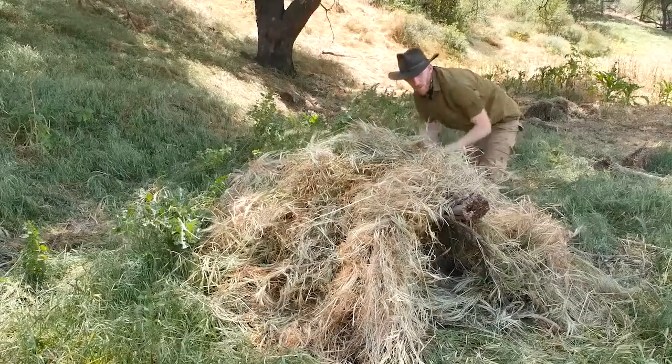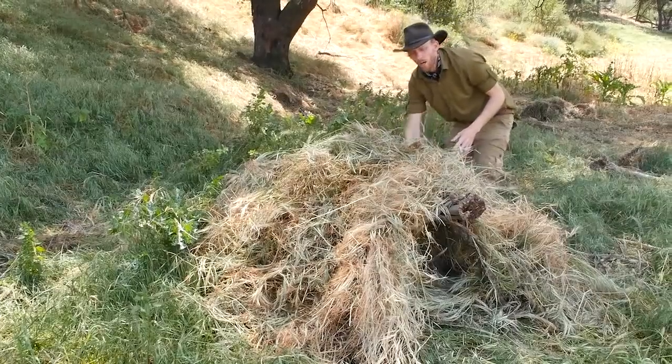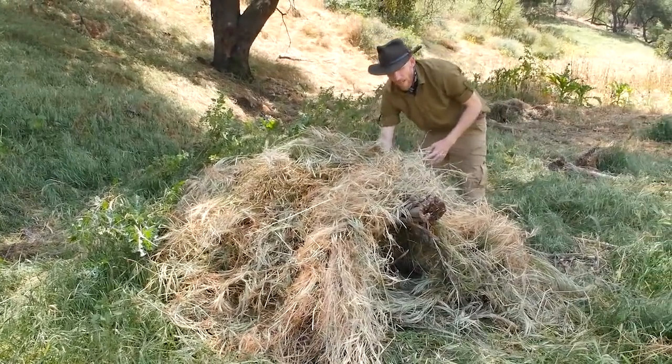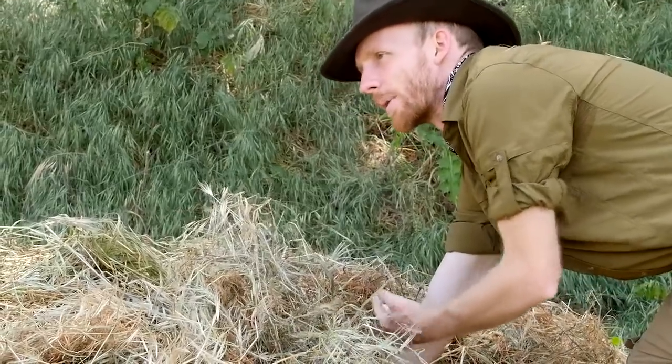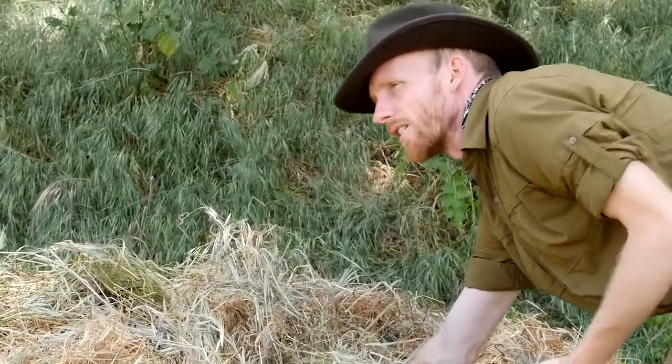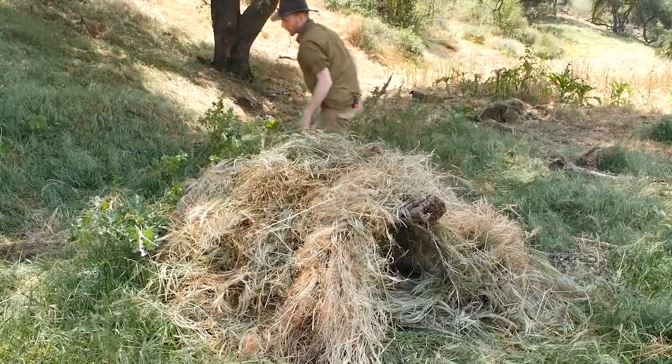To make an effective shelter, I need to make sure that my walls are 2 foot thick all the way around. I don't want any spots where that's not happening. Right now, if I reach into my ridge pole, most areas I'm still only getting about a foot. So even though this may look well insulated at this point, if I want a really well insulated shelter, I need to keep going.